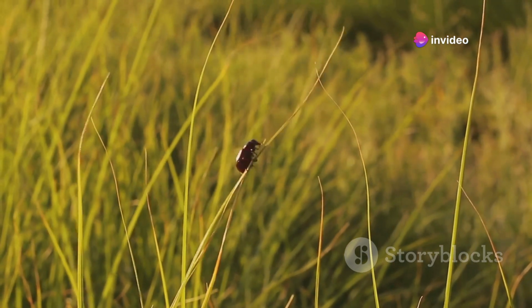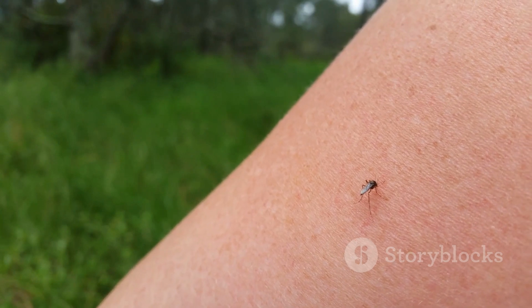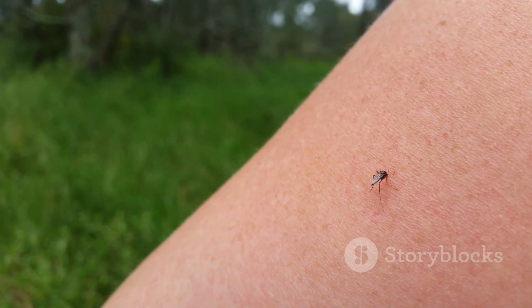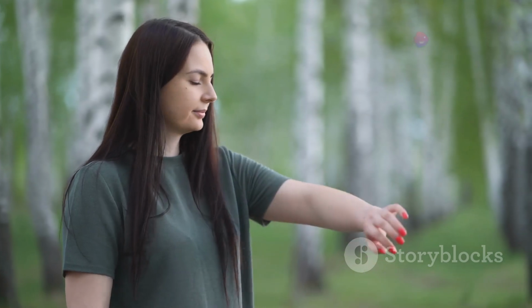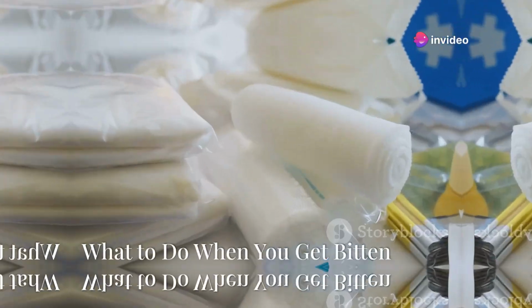Third, be mindful of your surroundings. Avoid areas known to harbor insects, such as tall grass, stagnant water, and dense vegetation. Keep your campsite clean and free of food scraps to avoid attracting ants and other insects.